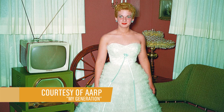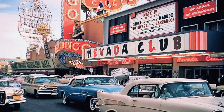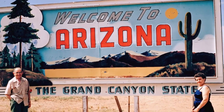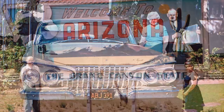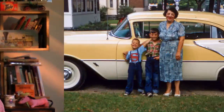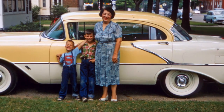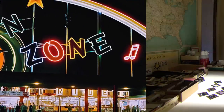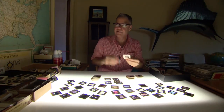Color is so rich and beautiful. The quality is so amazing. I always say it's a very luxurious medium to have been documented in. The color of Kodachrome and the colorful world of the 1950s and 60s, I mean, it was kind of a match made in heaven. The scenes are from everyday life of families he's never met, in places he's never seen, from an era that will never return.